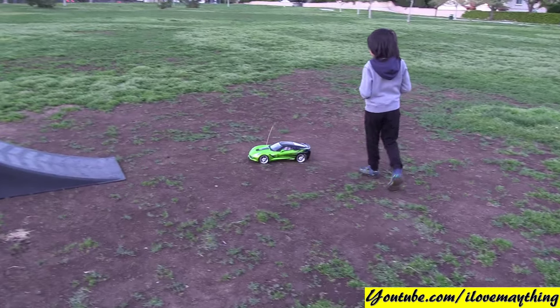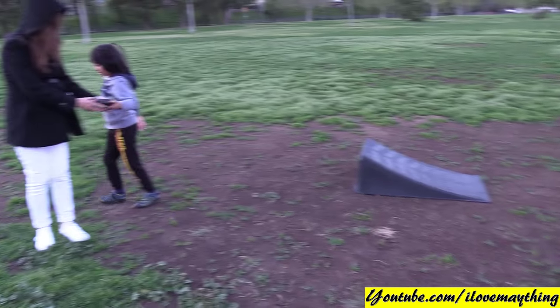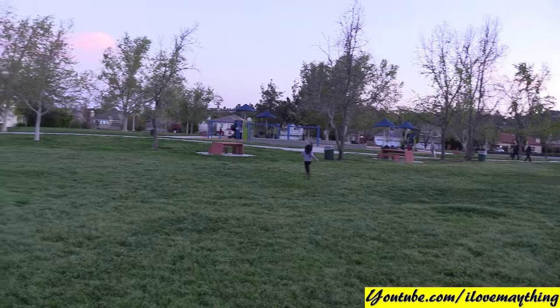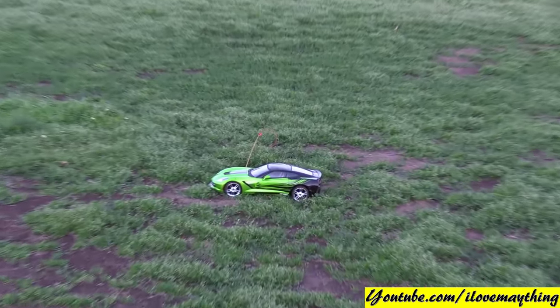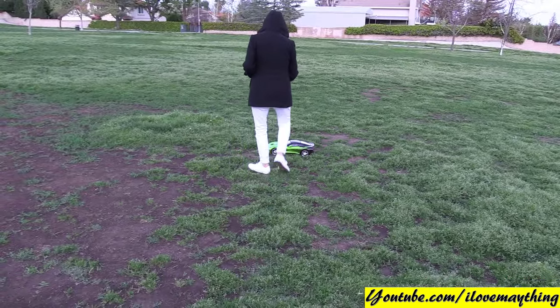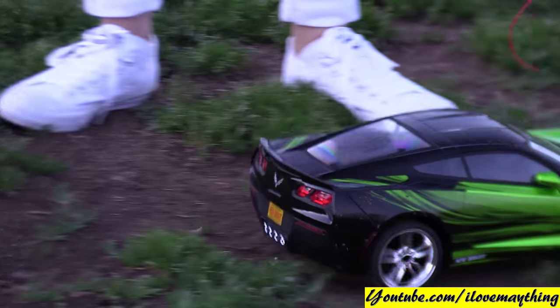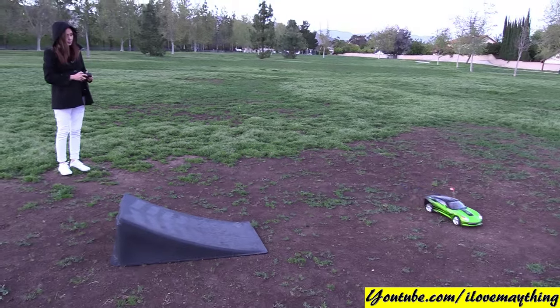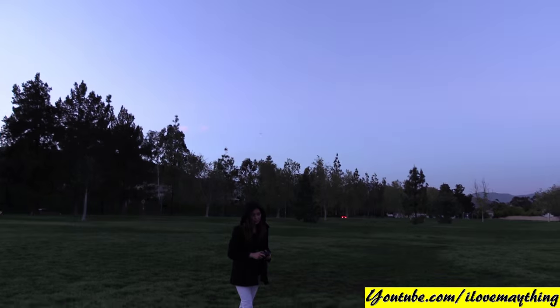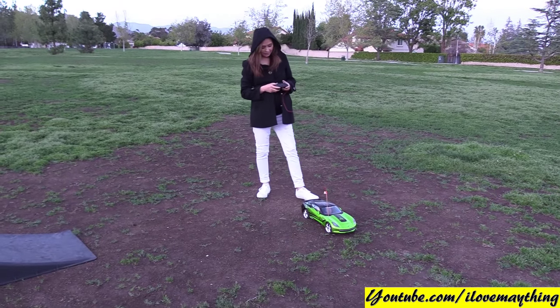Okay, let's go. I'm hungry, Julian. Let's grab something to eat. Hey, Mommy, you try. Okay, Mommy, drive it. Put it on the dirt, Mommy. Okay, let's go, Mommy. It's getting dark. Let's go. I'm hungry. Are you? Yes. Okay, let's go. Shut it off.